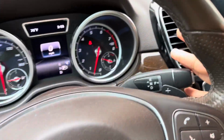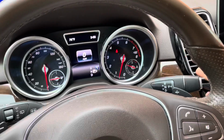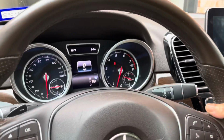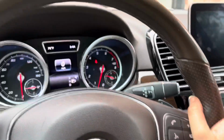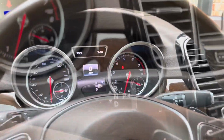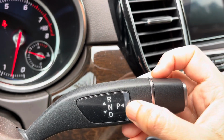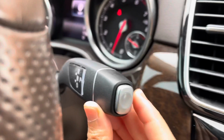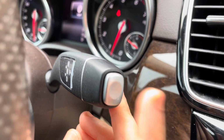I mean, I can find everything within this area. Everything is close to the steering. That's the thing that made Mercedes-Benz different from any other car. And for the parking, you can see here is written P. So for the parking, you have to push this white button in.